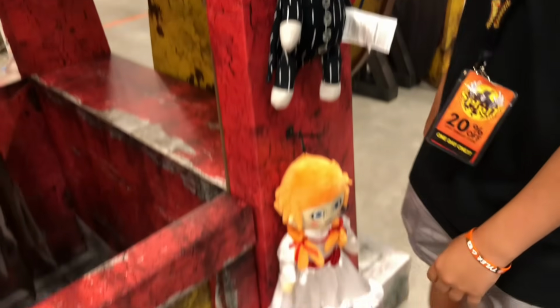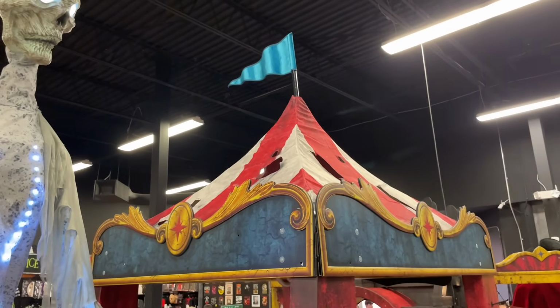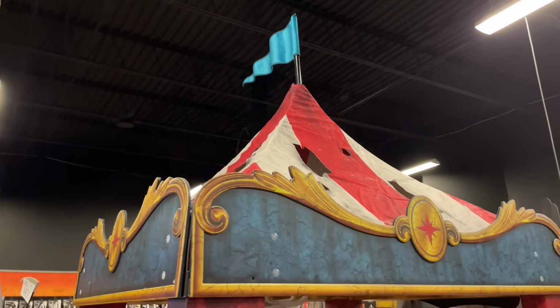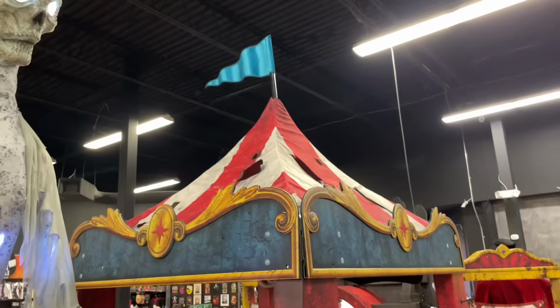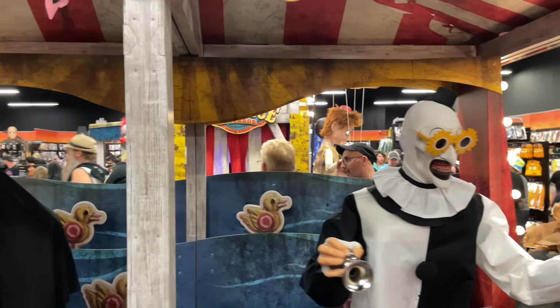I'll also comment about the design philosophy they used for this old school carnival aesthetic. The color palette and the design features I think are great. It's spot on and really cool. Moving to the last part of the front theme, we are at the Down the Duck game.